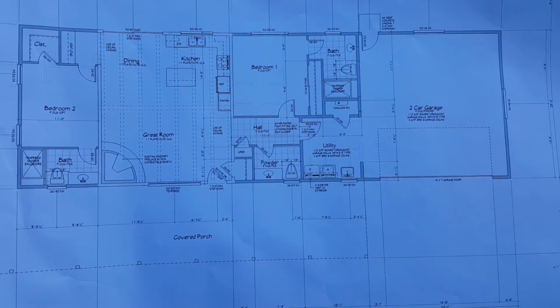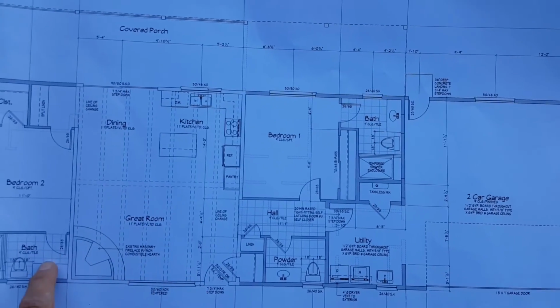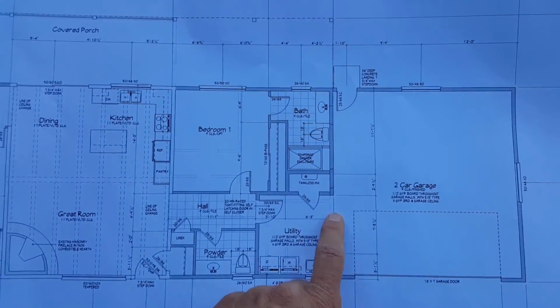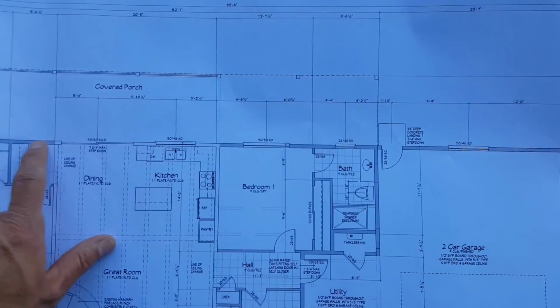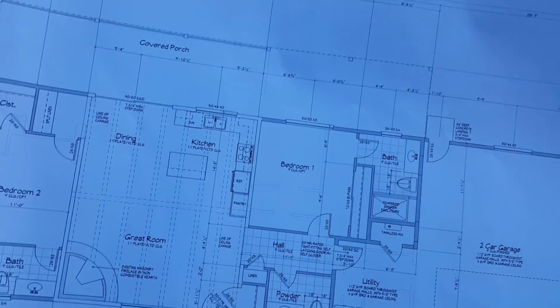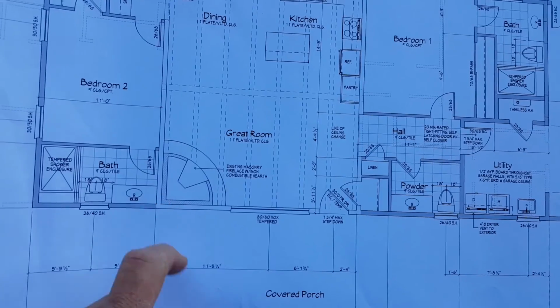So this is what the new floor plan will look like. We're actually going to utilize the existing slab. The existing slab starts right here, and it runs like this, and then all of this. This is an existing retaining wall, and it's all going to stay. And this fireplace, a masonry fireplace, is going to stay here as well.